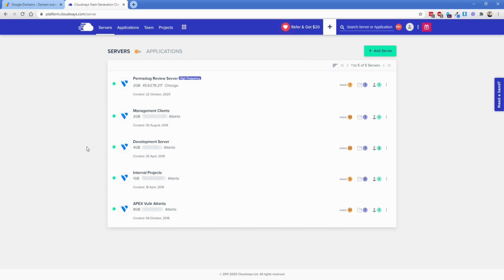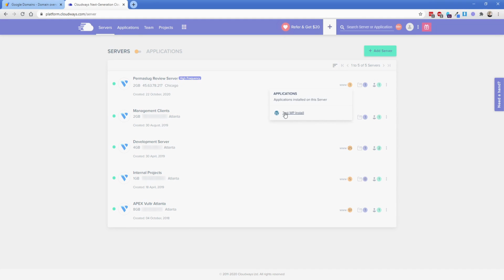Okay, so you can see that the server is deployed and ready to go. It's got this green light next to it. Shows our new IP address here and then also the creation date. If we click on this little www, it shows you all of the applications that live on that server, which is pretty cool. This is the one that we named in the server setup screen, so it already added the WordPress install for us. I wanted to touch on these three little dots right here.